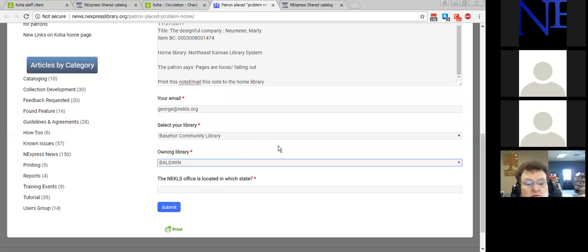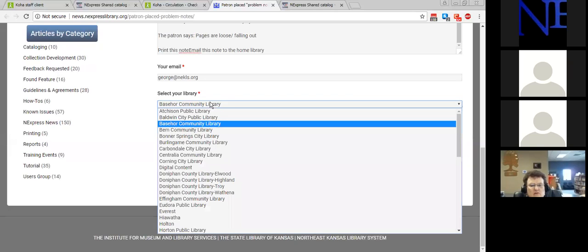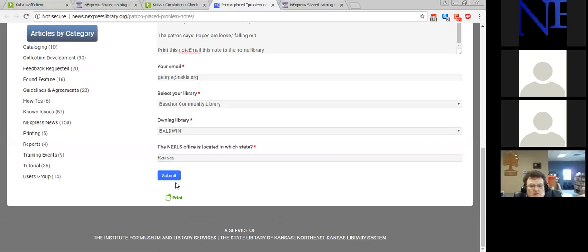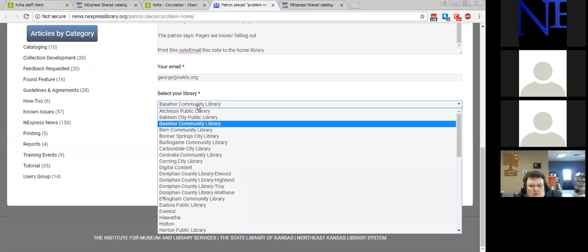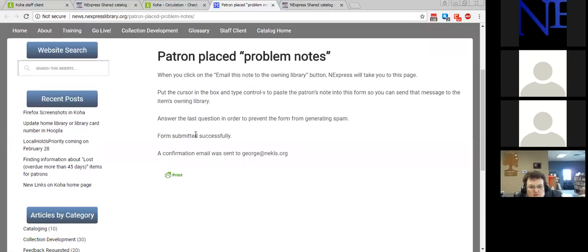But yeah, I can put a link to this form somewhere so that it'd be easy to fill out. And I did put an anti-spam feature in here where you actually have to type Kansas. Then this will send a copy of the note to me and to Baser and to Baldwin, or whichever libraries you select. It'll make sure that everything goes through. And I'm just going to make sure that all comes to me so you guys don't get weird emails at your library right now. And then when it's done, it says the form was successfully submitted, and you can close that window.